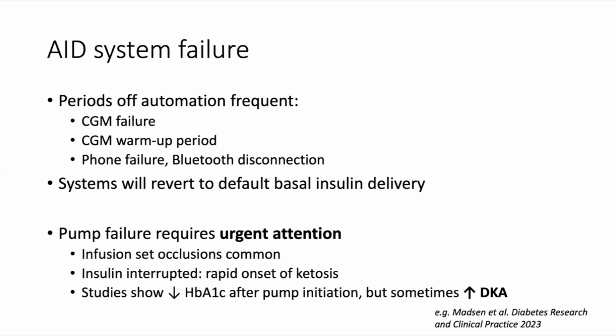So it's worth remembering that people on pumps are only receiving rapid insulin. What that means is if that insulin delivery is interrupted, they're going to rapidly run out of insulin and they're going to rapidly become ketotic, much more easily than someone who would be taking Lantus. Most commonly, this occurs when the infusion set occludes, and that can just be by having the cannula bumped. It can even not be visually obvious. When that happens, insulin delivery is obviously interrupted.